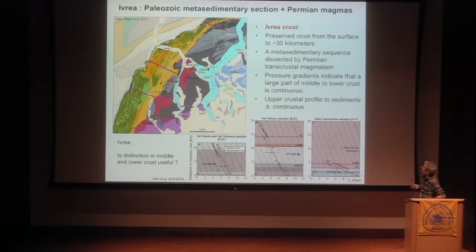Why the Ivrea? When we look at pressure temperature estimates for the Ivrea along 3 sections from the northeast to the southwest, 2 of them fit quite nicely a normal geobaric gradient. Here, over a 10 kilometer distance, we get pressure gradients of about 0.36 kilobar per kilometer, here we get 0.42, except for this section in the northeast, which is clearly thinned out during a later stage, but it's a reasonable assumption that most of it from the Permian is still preserved.